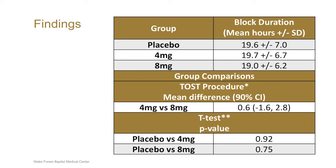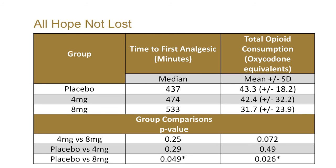In addition to that, we looked for superiority of the 4 milligram and 8 milligram groups compared to placebo, because that was our hypothesis, and obviously we found none, with t-tests suggesting that they were non-superior compared to placebo. We also looked at opioid consumption and time to first analgesic request, the surrogate outcomes that were used in other studies, and determined that they corroborated the other findings in decreasing opioid consumption and taking a longer time to first analgesic request in the higher 8 milligram Decadron group when compared to placebo. However, when 4 milligrams was compared to placebo or 8 milligrams was compared to placebo, neither of these produced a statistically significant difference, suggesting that there is a weight-based dose that we already knew of, 0.1 milligrams per kilo, that would provide a decrease in opioid consumption and increased time to first analgesic request.